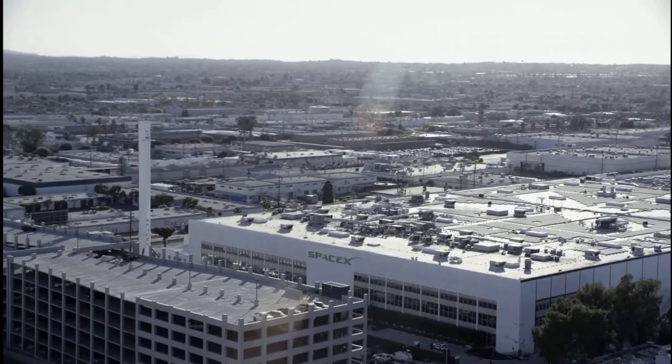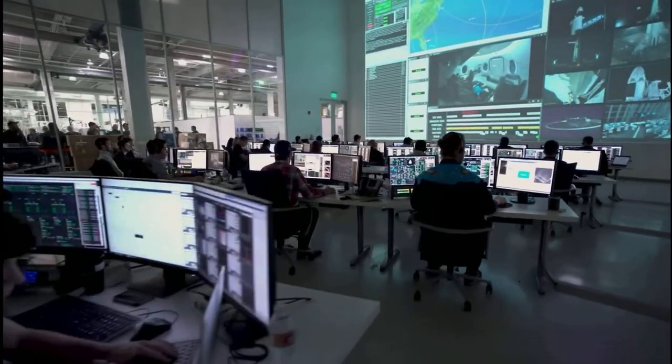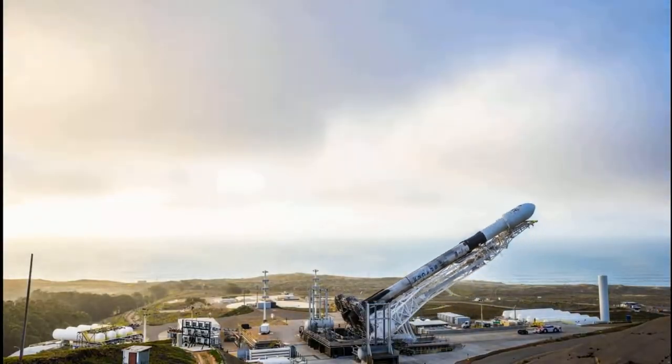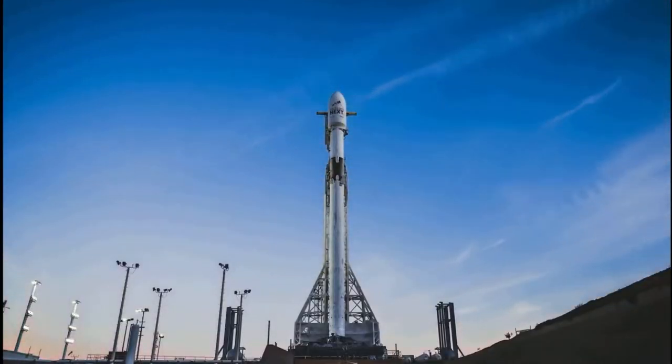Ice launch checked on countdown net. Pad is clear. 10, 9, 8. Launch auto sequence seven has started. 6, 5, 4, 3, 2, 1. Go for launch.